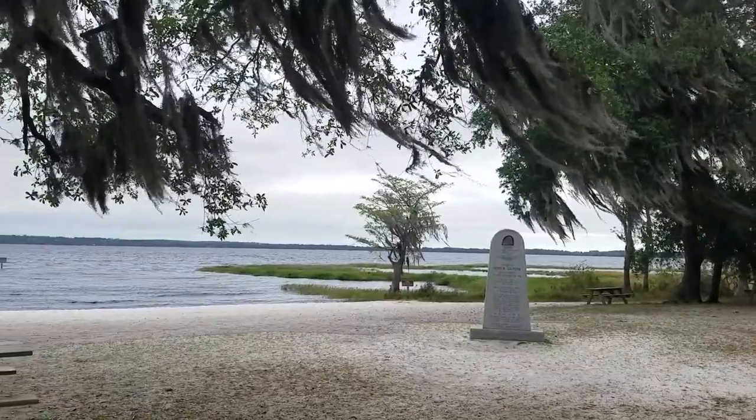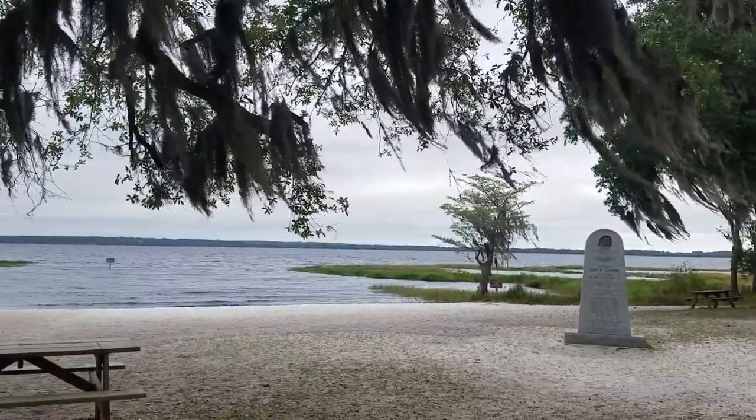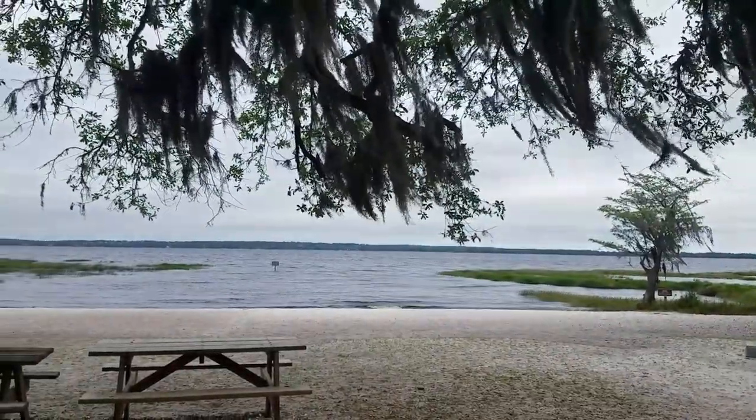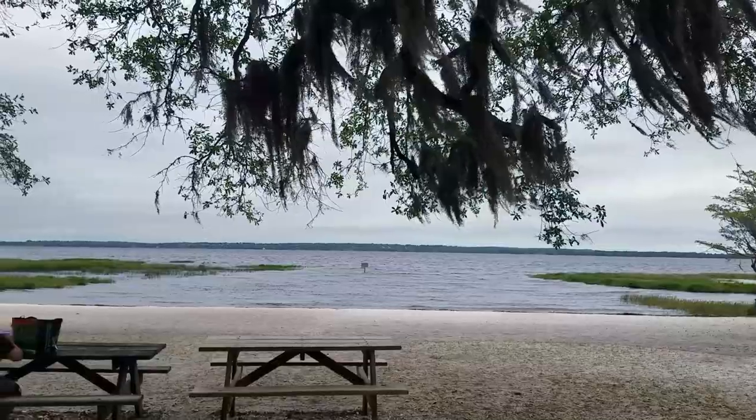And that is Lake Louisa. We want to end this today with a special treat from Kathy. She did some beautiful photography around the lake and around the trails.